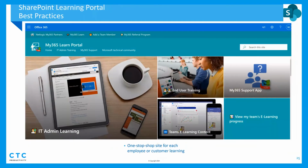You can also build out portals, learning portals for both your internal and external customers. You want to build out a portal on how to learn SharePoint or Teams. If you roll it out, you can give people access to all of the learning in the organization.